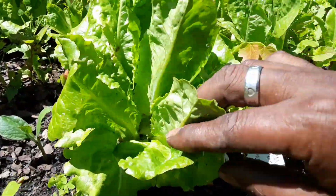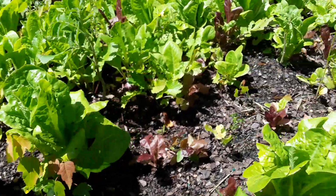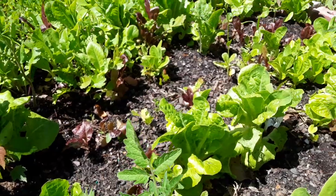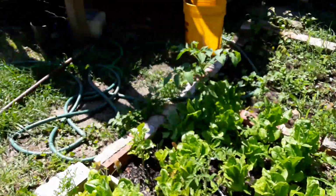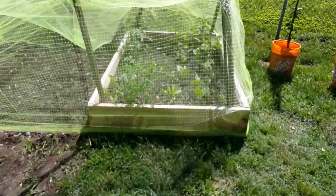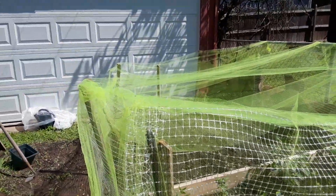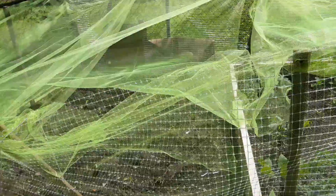Yeah, you guys. See, these are turning into whole heads of lettuce. And we can let them grow or we can pick them. And I want a little bit of salad because I have some good salad dressing in the house. So that's what we're going to do. But yeah, you guys, get you some fabric material and cover your garden. That's what this whole video is about. Protecting your garden from the little squirrels and the rabbits that love to munch on your veggies.